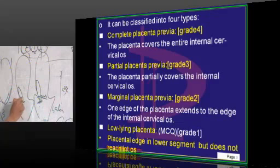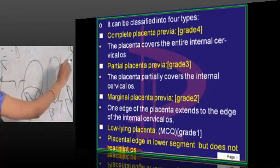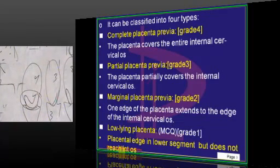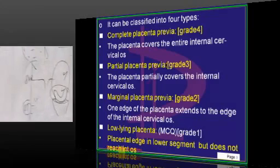Whereas here it is approaching the os region. Here it is partially covering. Here it is totally covering. 1, 2, 3 and 4. So that is the grading.